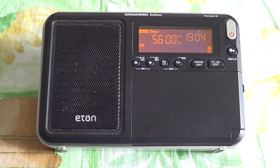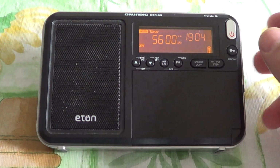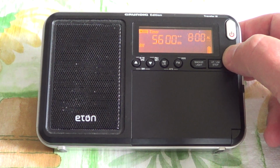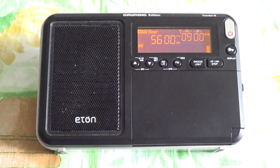It's very sensitive on pretty much all bands, AM, FM, even on the shortwave bands. It's really good, quite sensitive, even with just the telescopic antenna. It has a very beautiful display, as you see here, orange colored, with the light that you can actually keep on all the time, which I like on the radio. And of course, there's the display of the time, the world time, because 2 clocks are available, alarm. There's of course the temperature or the signal to noise ratio that's available, as well as the frequency readout.